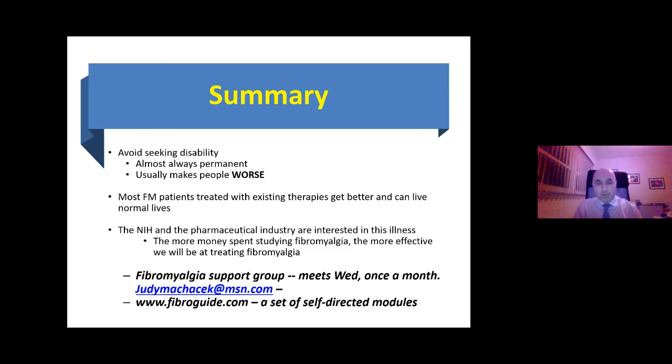Just a few resources that I wanted to point out at the bottom of this slide. There's a fibromyalgia support group that meets once a month on a Wednesday. Here's a contact email address. And the very last thing is a website. It's an excellent resource, a set of self-directed modules developed by the University of Michigan fibromyalgia group where Dan Clauw works. Just a fantastic resource, and you can do it in your own time, at your own pace. Just a lot of good exercises.